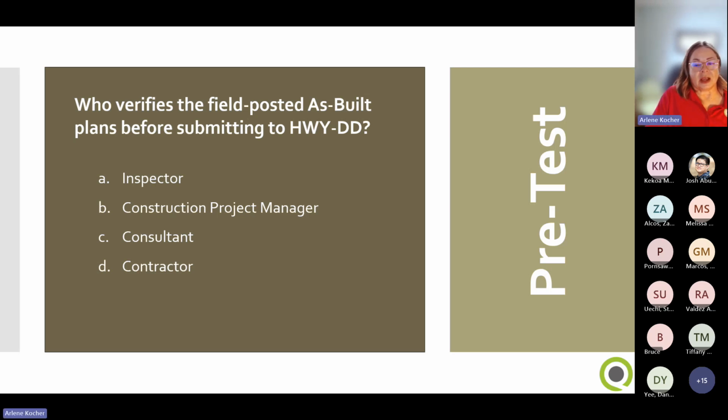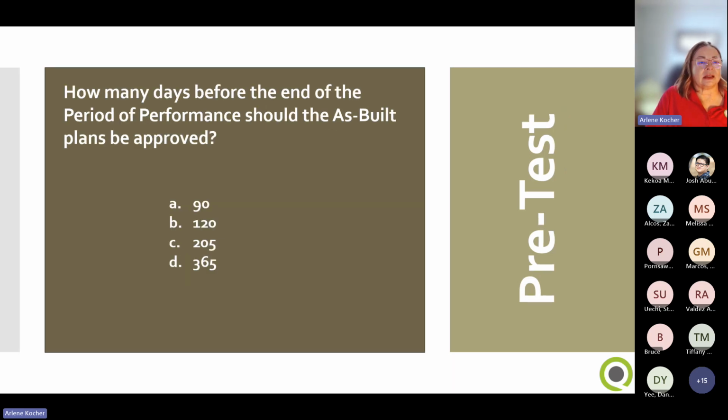Very good. Everybody got this one right. I love that. It's the construction project manager. That's who needs to verify the field posted plans before they go to HWY-DD. Very good. I like it. I like it a lot. Okay. Now, how many days?